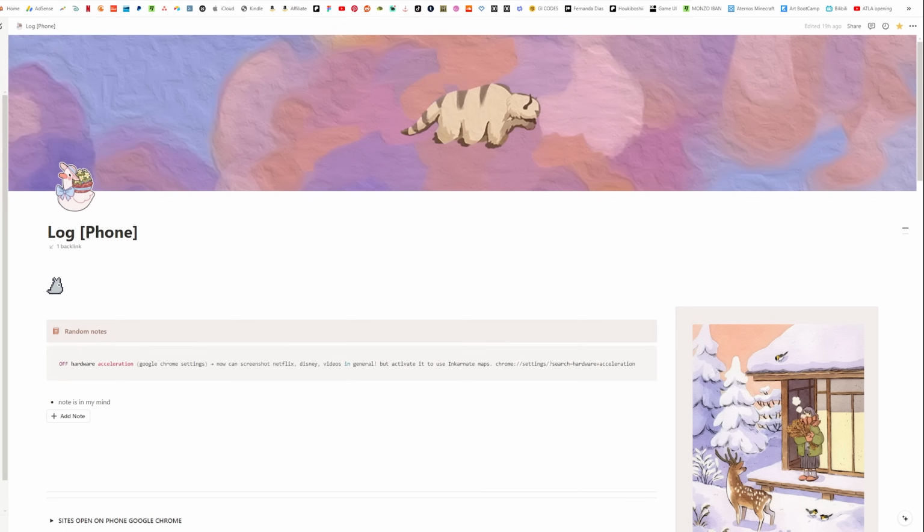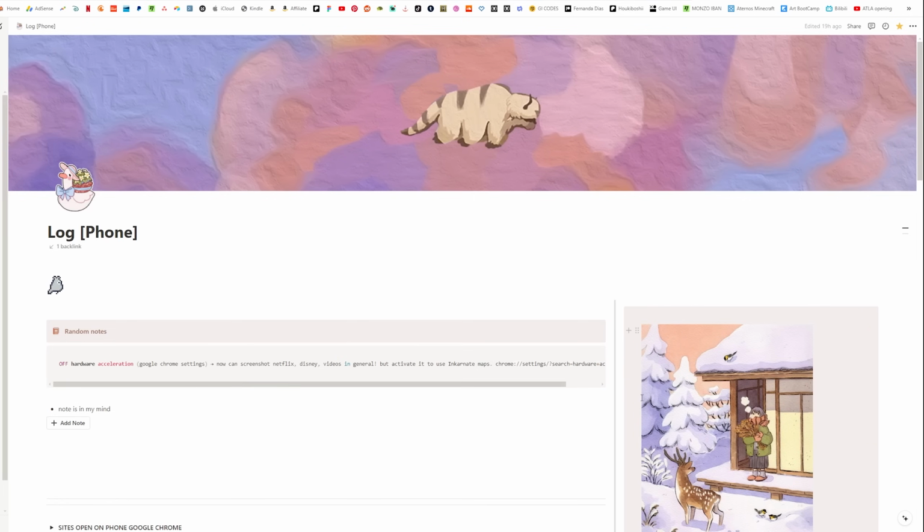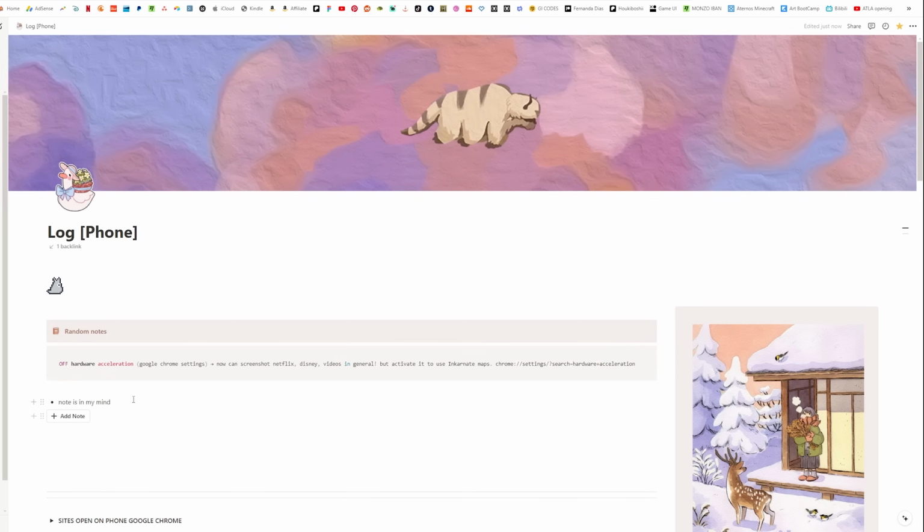And the reason why it has "phone" in brackets and the reason why it's so simple, it's because as much as I love Notion, using Notion on the phone is kind of a pain when you have everything set up like this, because sometimes you want to write down something and you accidentally use a thumb and then you resize something by accident, or you delete something by accident. Just using it on the phone is not that great.